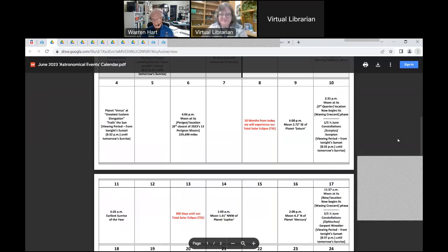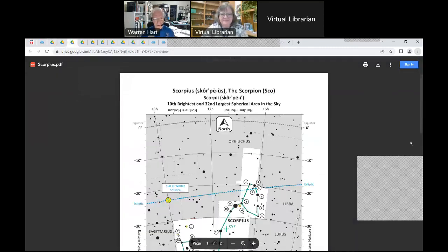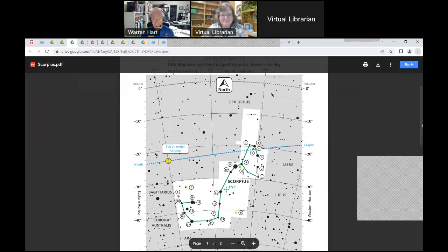And the astronomical name for that is Scorpius, and it is the scorpion, and its viewing period, and this is the best night of the year to start to view it, from beginning at sunset, and I include the time for sunset at the planetarium here, 8:35, until tomorrow's sunrise. So, on that, let's go there to the scorpion, if you would, Cindy. Thank you very much. And scroll there so we can see.